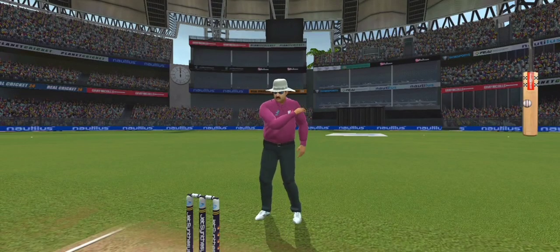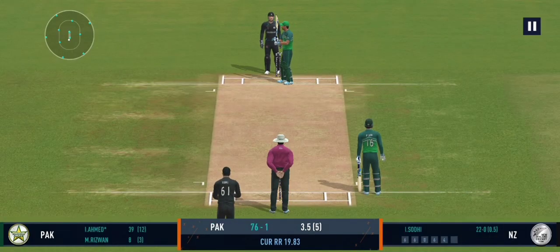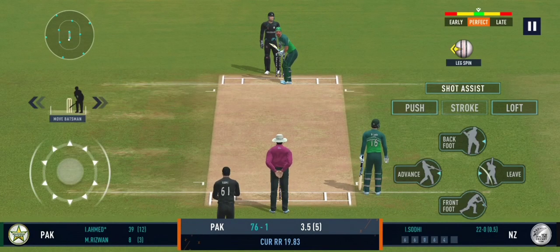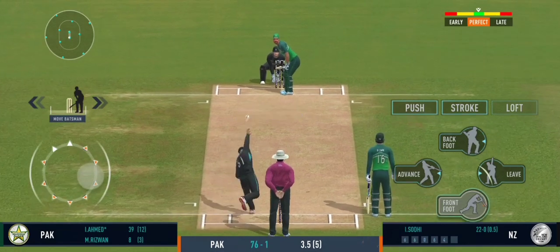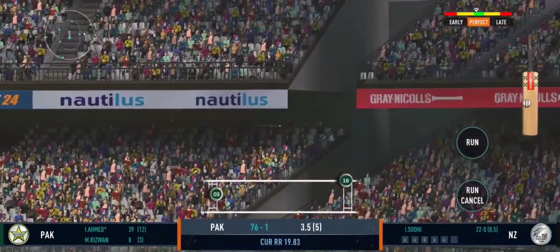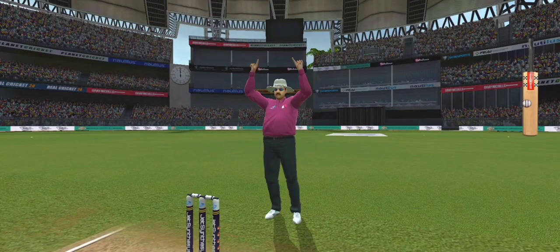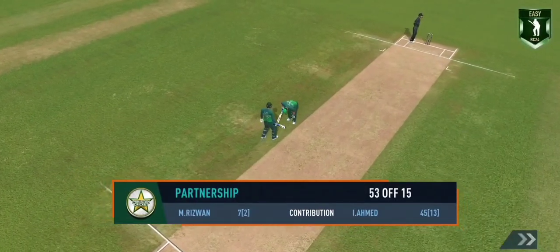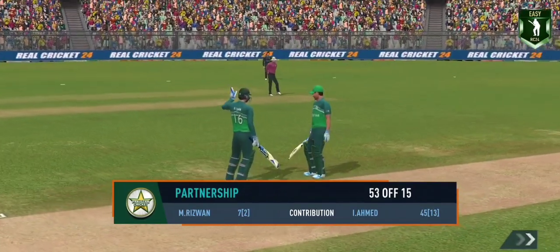Beautiful shot by the batsman. That's four more. They're such a wonderful crowd in to watch their favorite players. Wow, he's picked the bones of that one. These two gentlemen have played really well and have been finding the gaps at will. Important partnership this.